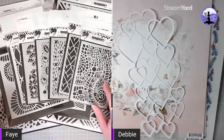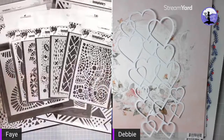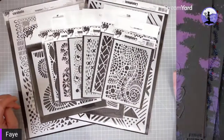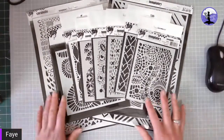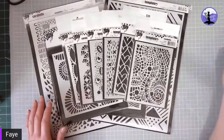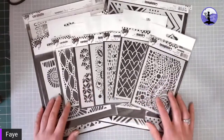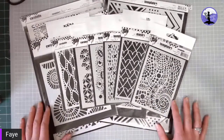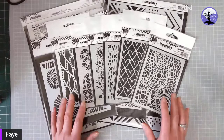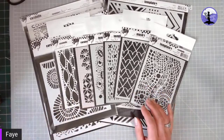And we were 5 minutes late because we were looking at some of these new goodies that have come in, because you know we like to tempt you. So I'll just talk you through what we've got. We have just become official Carabel Studio stockists, which is very exciting. They come across from France, and most of them are up on the website. There's just a few more that are going to go up this evening.